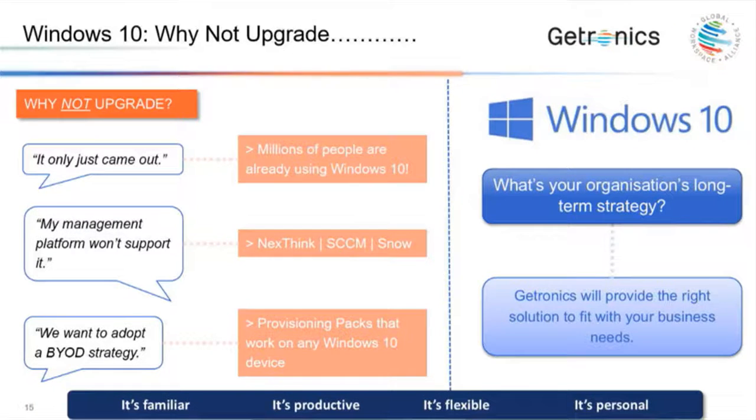The next thing that comes up a lot is that the management platform won't support it. If you're a Getronics customer, there's a good chance we're already running software, Config Manager on your estate. They're all already compatible with Windows 10. We've got them up and running successfully both internally and at a number of customers. If you're not a Getronics customer or you don't have any of these bits of software, we're quite happy to talk to you and roll them out.